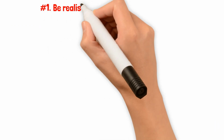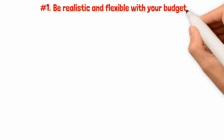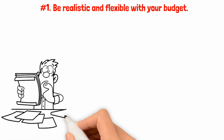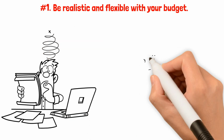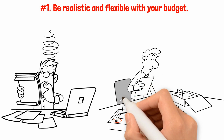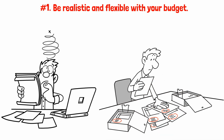Number 1, be realistic and flexible within your budget. Don't set unrealistic or too strict limits for your spending categories that will make you feel deprived or frustrated. Adjust your budget as needed based on your income changes, unexpected expenses, or seasonal variations.